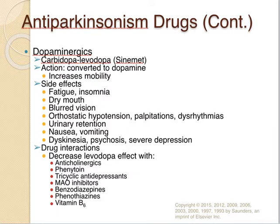Carbidopa-levodopa are two meds combined into one pill. The first drug was levodopa. That's the first one that we found. But because of the side effects of levodopa, and the fact that so much levodopa is metabolized prior to reaching the brain, an alternative drug, carbidopa, was developed. And by inhibiting the enzyme in the peripheral nervous system, it allows levodopa to reach the brain. So basically, what happens is carbidopa is paired with levodopa.